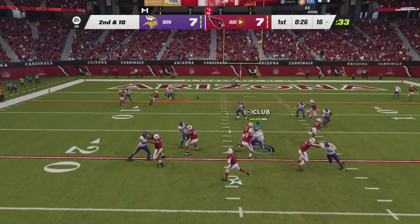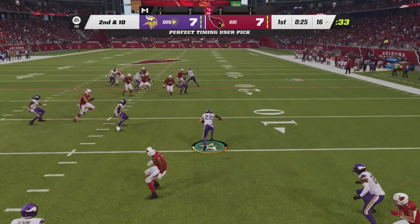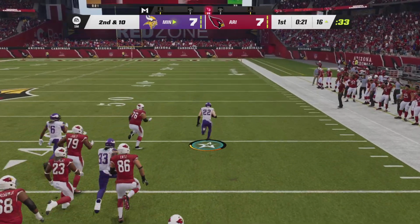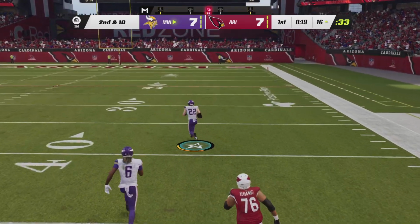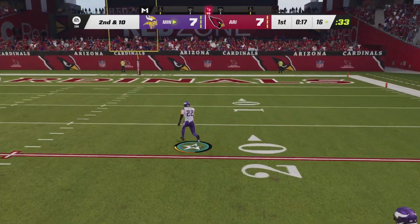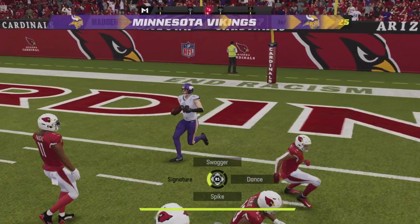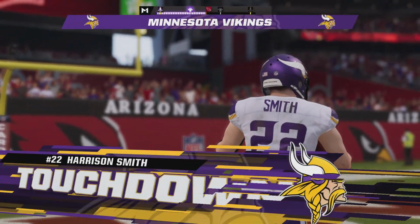To throw, it's Murray. Trying for Brown, and it's intercepted. Picked off by Harrison Smith. And now off to the races down the right side. Past the 20. And he will take this one home. It's a touchdown.